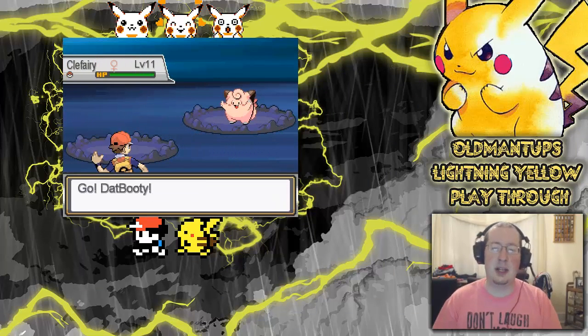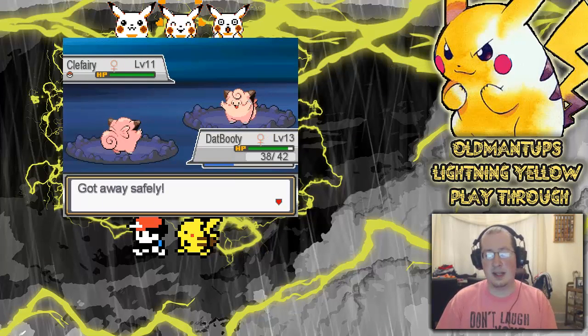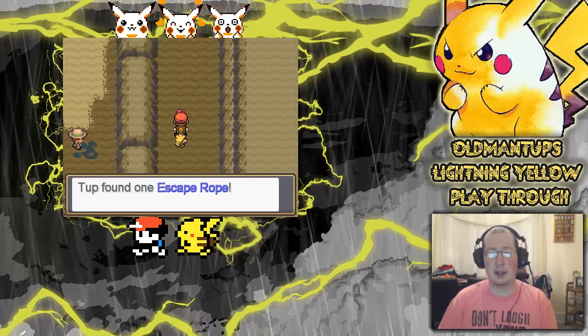I'd love to run into a shiny Pokemon here at some point. I think I already said that when we ran into the last Clefairy. I like shiny Clefairy. It has that teal-colored ear tips, and I really like that.